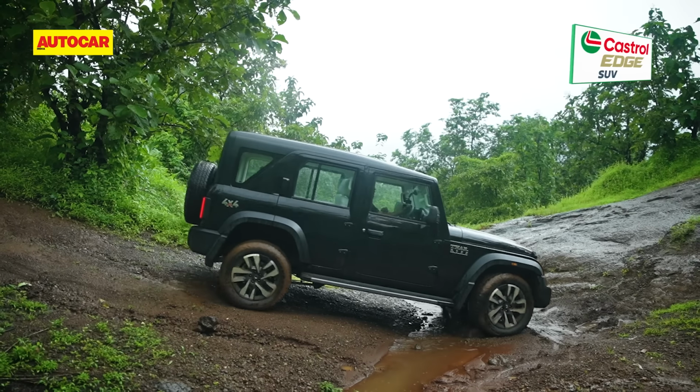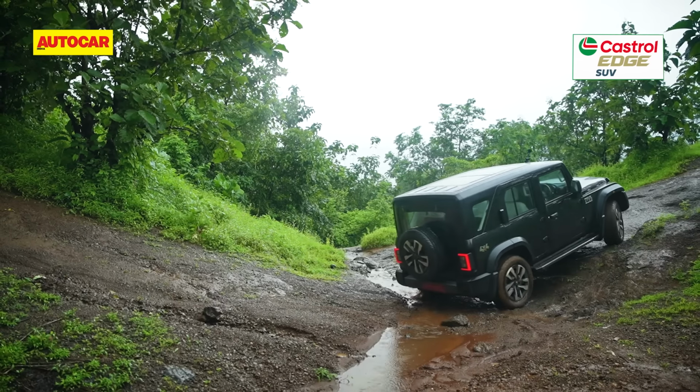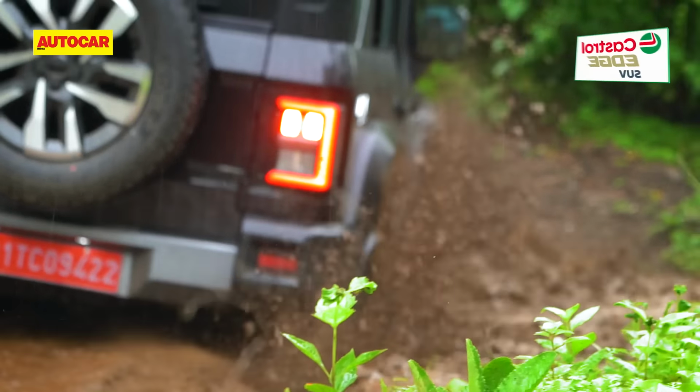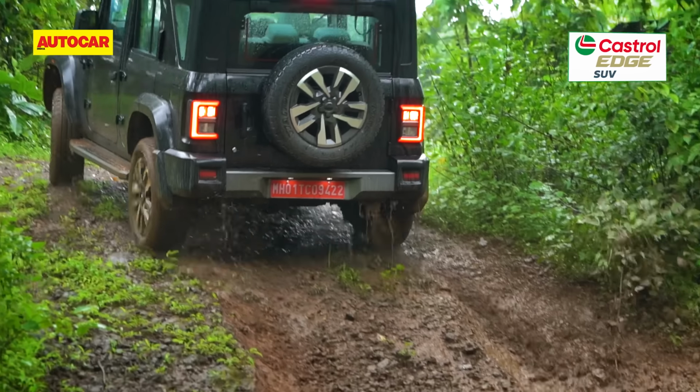The Roxx featured here is a manual, but 4x4 Roxxes with automatic transmissions promise to be more maneuverable still thanks to what Mahindra calls IntelliTurn. The function independently brakes the inner wheels to tighten the turning radius on a loose surface. There's more in the Thar's off-road arsenal.